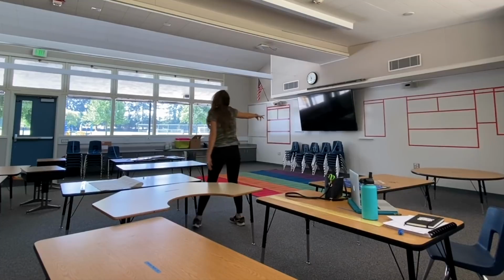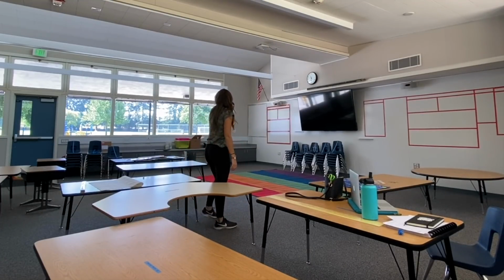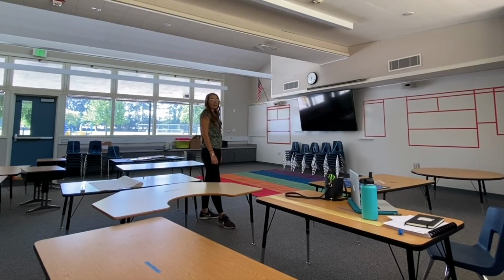And originally I was thinking it was gonna be back here, and it might still be back there, but we're gonna try it out right here because it seems like it makes most sense for me to have some kind of surface next to me.